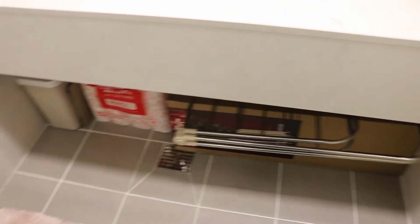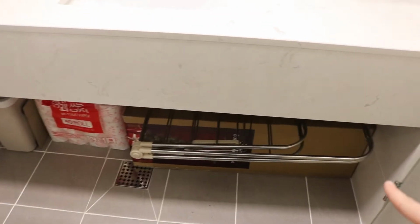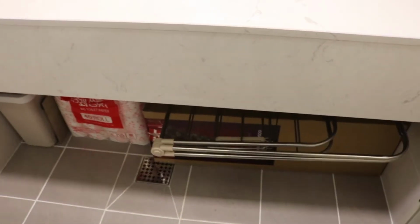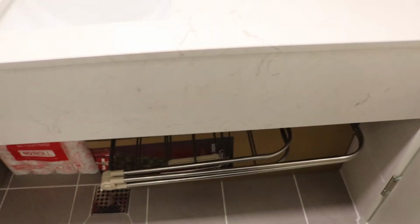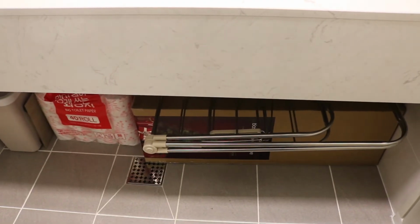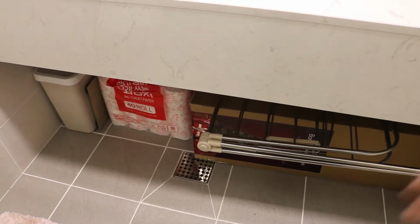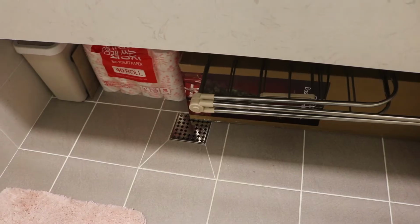Oh yeah, and just one thing before we leave the bathroom, I do have a lot of space under my sink that I use for storage. That box is never there. That's from my Christmas tree. I just left it there for now because I was going to have people come over. But yeah, I have the drying rack for when I wash my clothes. I have some toilet paper. That over there is where I put my dirty laundry.